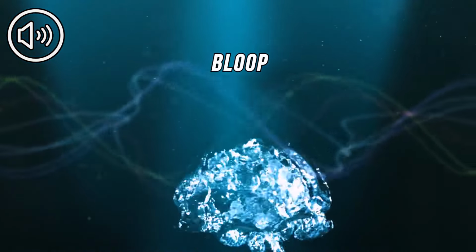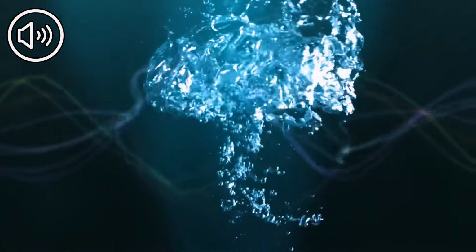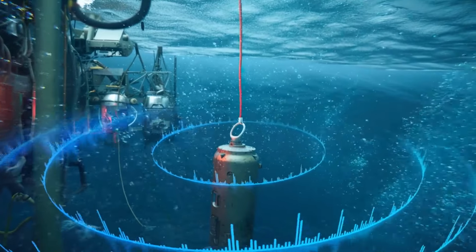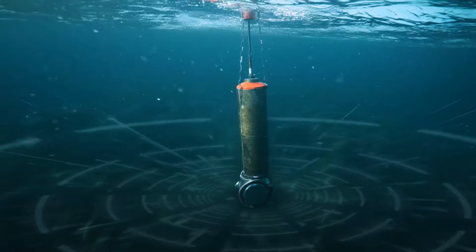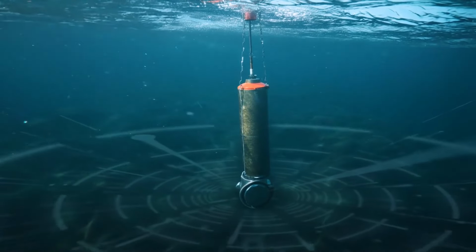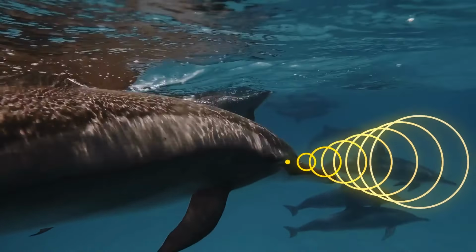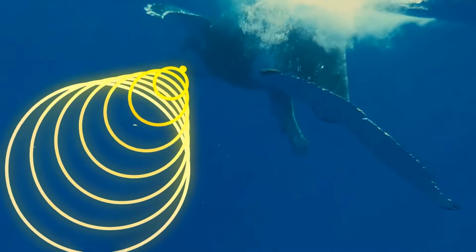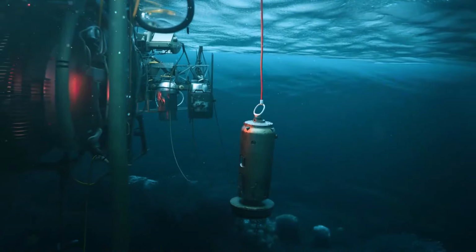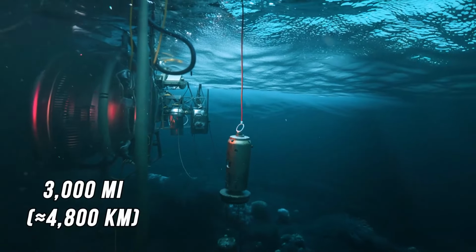The bloop is the name given to an ultra-low frequency and incredibly powerful underwater sound that was recorded in 1997 by the U.S. National Oceanic and Atmospheric Administration. The bloop continued for approximately 1 minute. Having started from a low rumble, it gradually rose in frequency. It also kinda mimicked the noise created by marine animals, but its volume was so great that no living creature known to science could have made it. When the bloop occurred, underwater microphones managed to record it from a distance of 3,000 miles away.